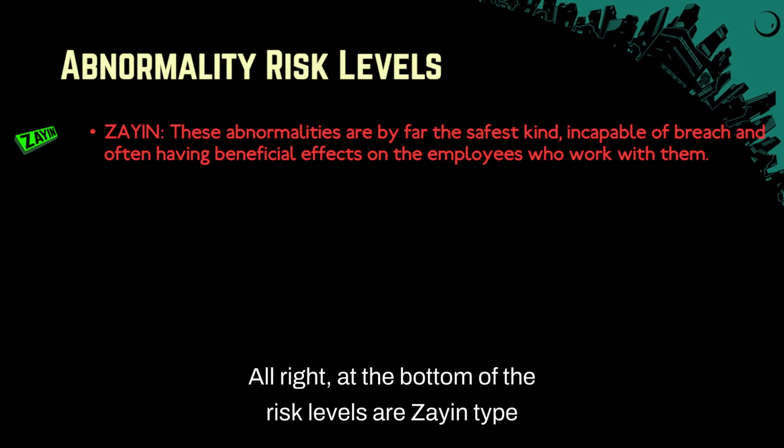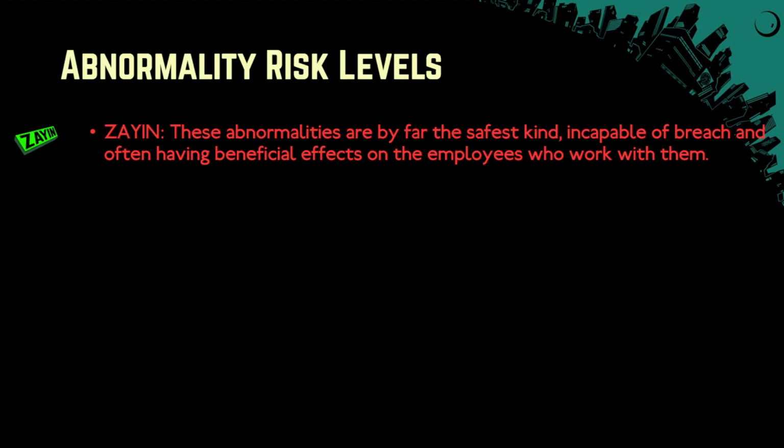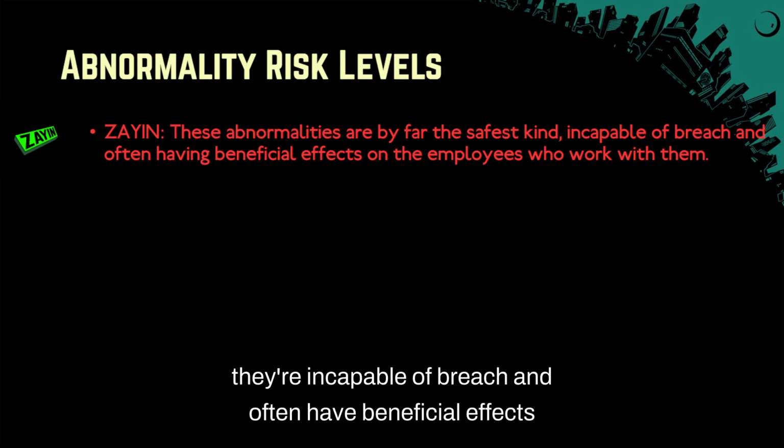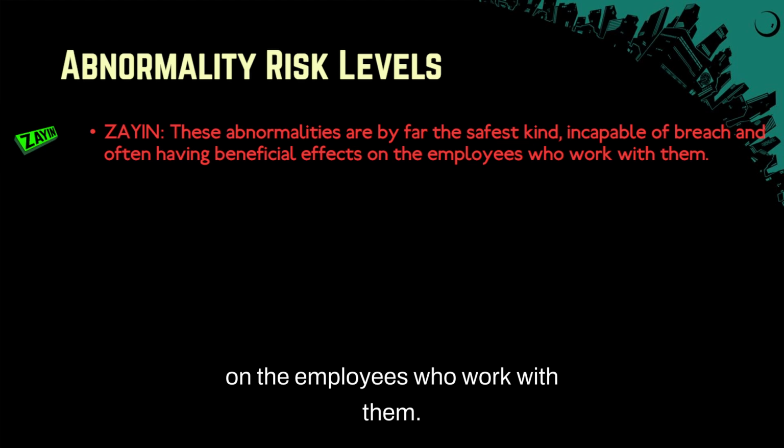Alright, at the bottom of the risk levels are Xehan type abnormalities. These abnormalities are by far the safest kind, they're incapable of breach, and often have beneficial effects on the employees who work with them.